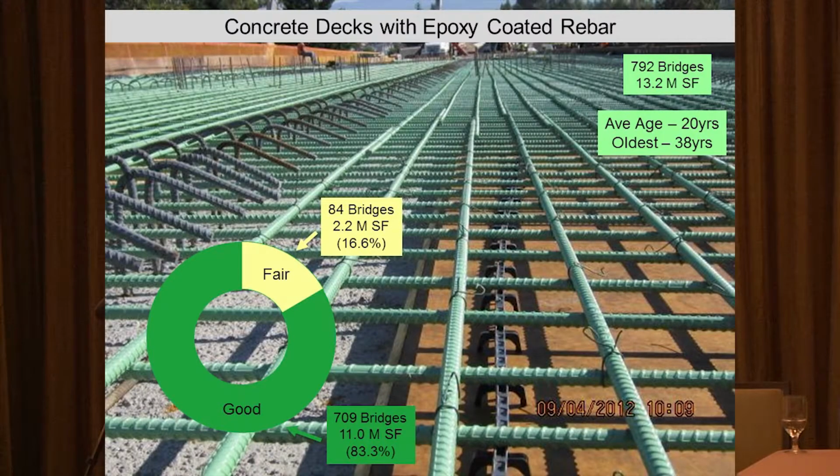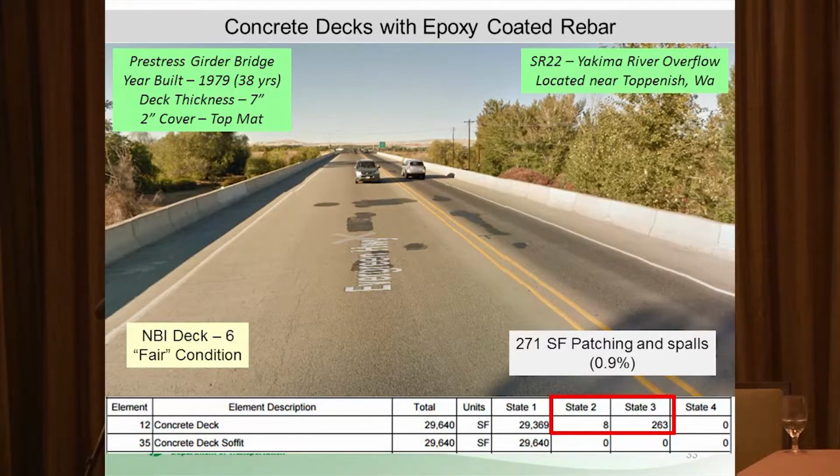And that's generally because some of the earlier generations of epoxy coatings were really pretty thin. They actually started out as black, and then they went to brown, and then they went to green. But they improved the thickness a lot. So some of those early generations, not so good. Here's an example of that. One of the earliest ones has now 270 square feet of patching. It would be in fair condition. But I expect this over the next 10 years to need some type of rehabilitation.